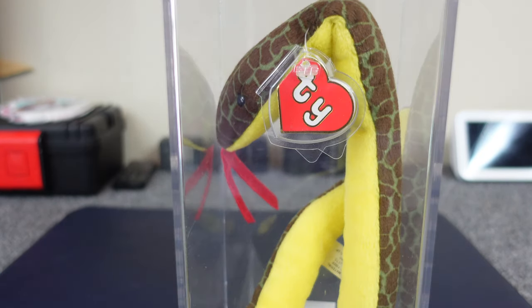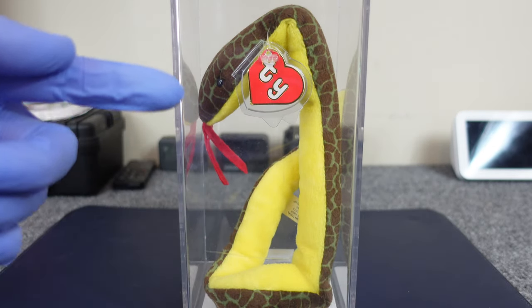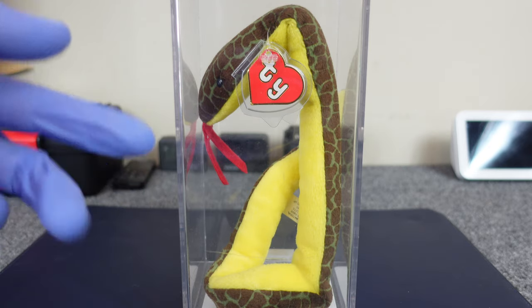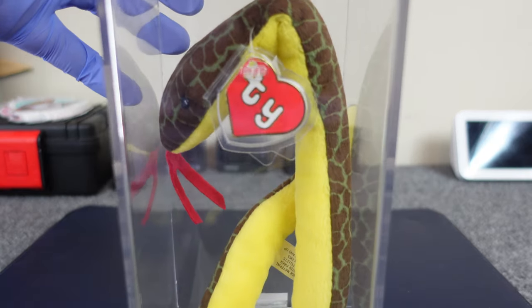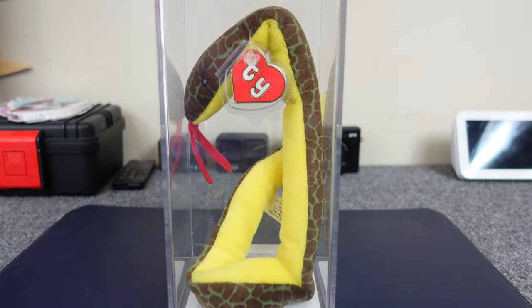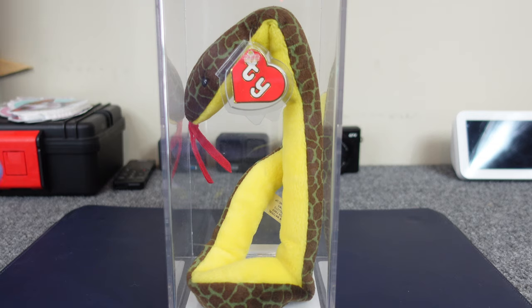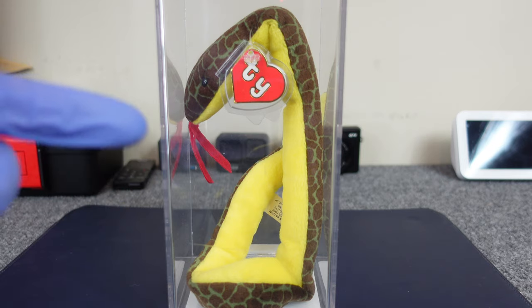And third, there's absolutely no place to put the hang tag on Slither. There's no ear, there's no foot, there's nothing to put the hang tag on. So they just punched the hang tag right into his neck. And that means when you're playing with a snake as a kid, this hang tag is coming off. Most Slithers out there did not survive with their hang tag intact.